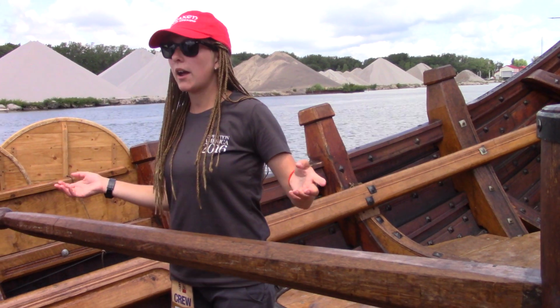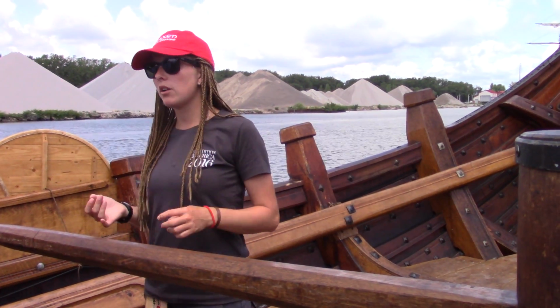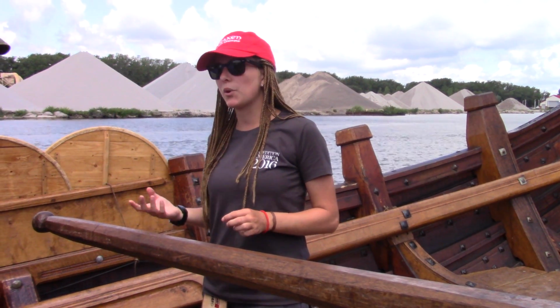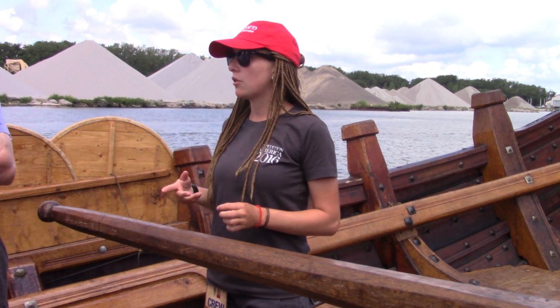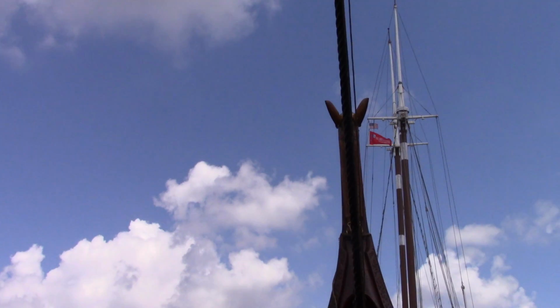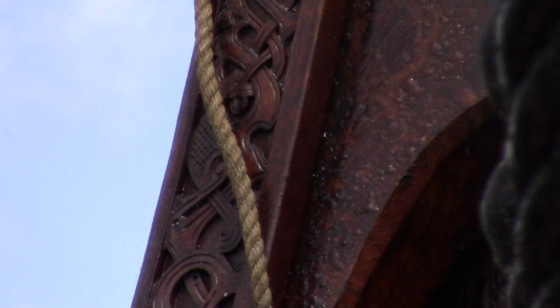Another thing we have up here, and you might have seen it all over the boat, are beautiful carvings. They are all handmade, and most of them are inspired by the Gokstad ship, the most well-preserved Viking ship found in Norway. For example, the beautiful ones going all the way up to the bow, and then of course the most important, the dragon's head. They were usually put on warships to frighten the enemies. So 1,000 years ago, this would have been a warship. You can see it on the dragon's head and on the shields on the sides.